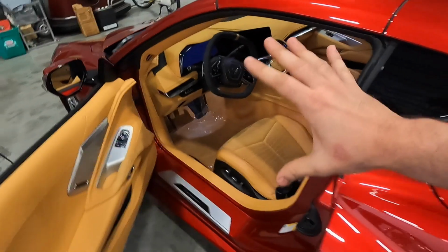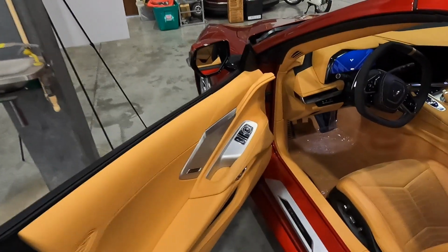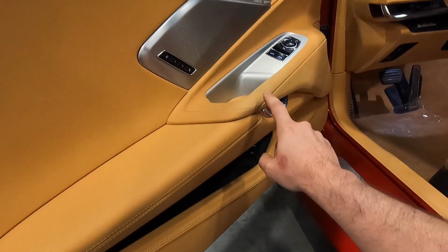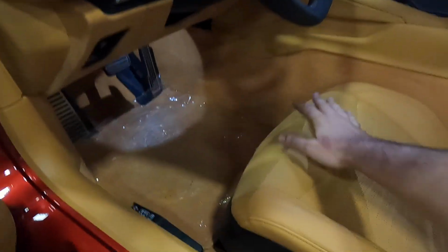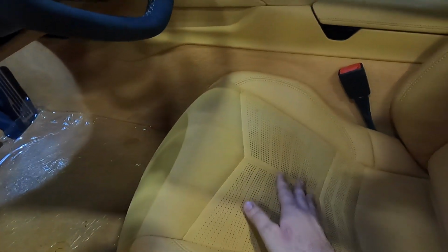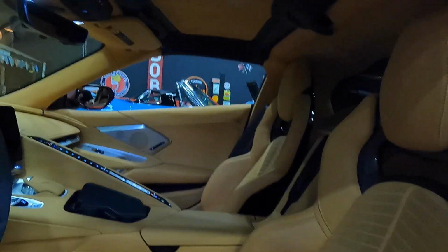So I always hate light colored interiors because I'm a dirty person. But this one, with the leather and the suede or Alcantara, whatever you want to call it, I like calling it suede. With the perforated, I mean, it's absolutely gorgeous. Carbon fiber inserts on the seats. This car is spec'd just beautifully. I love the headliner, it's got the detail there.